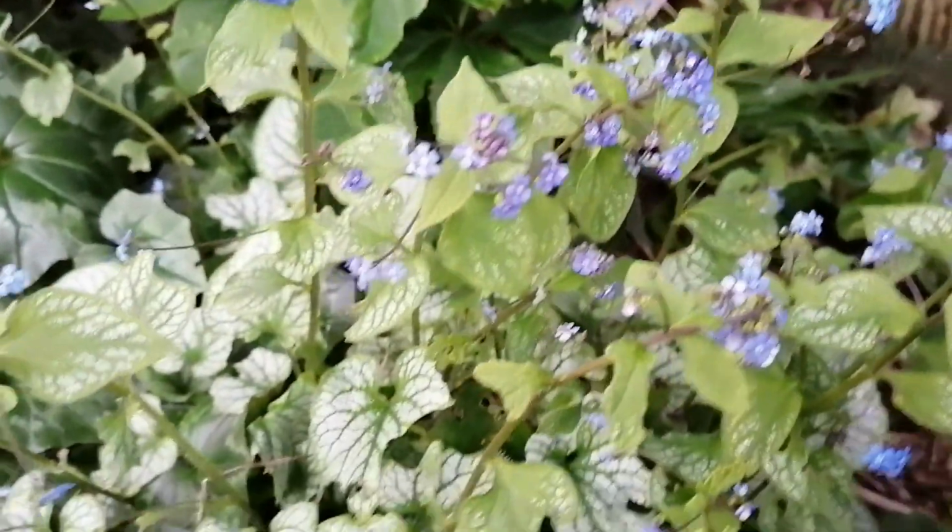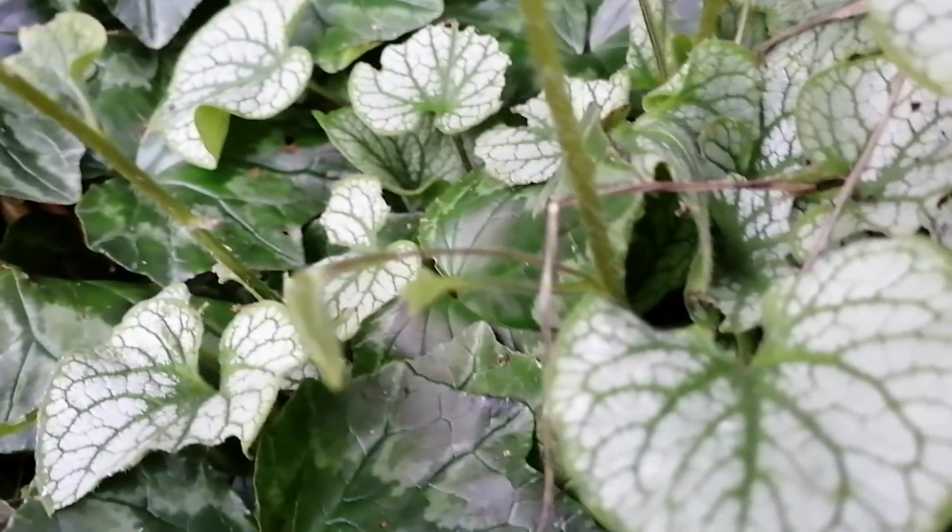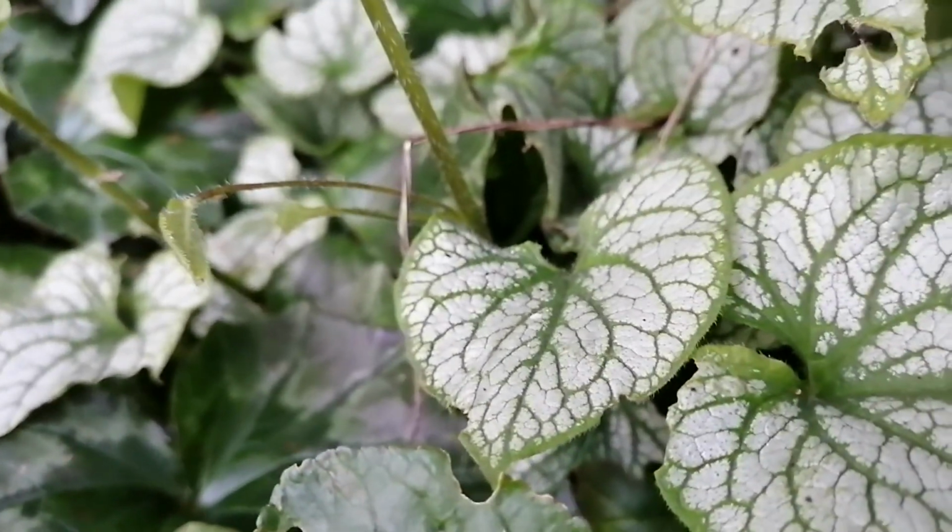This is Brunnera, and the variety is called Jack Frost, and if you look at the leaves it's quite obvious why it's called Jack Frost, with that frosty look. And there's some more of the ferns that we moved.